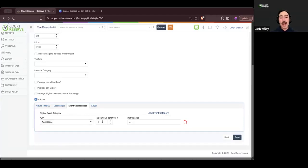We can choose the punch value for a drop-in registration in that event category. And we can continue to filter those specific instructors that need to be assigned to this event in order for the player to use this package for this registration.